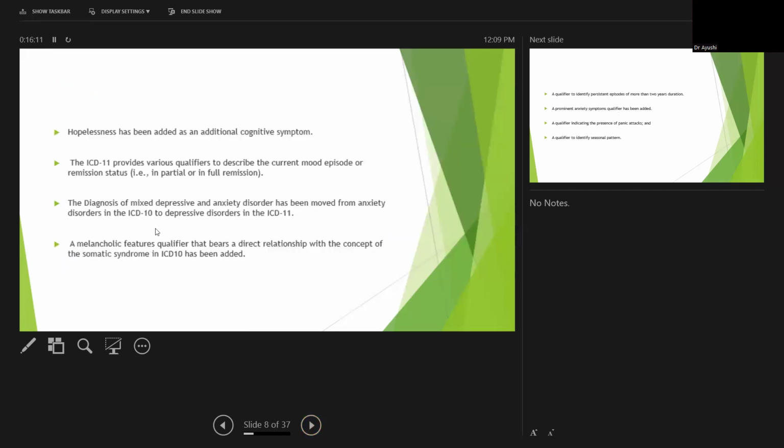Hopelessness has been added as an additional cognitive symptom. The ICD-11 provides various qualifiers to describe the current mood episode or remission rates, that is, in partial or in full remission. The diagnosis of mixed depressive and anxiety disorder has been moved from anxiety disorders in the ICD-10 to depressive disorders in the ICD-11.